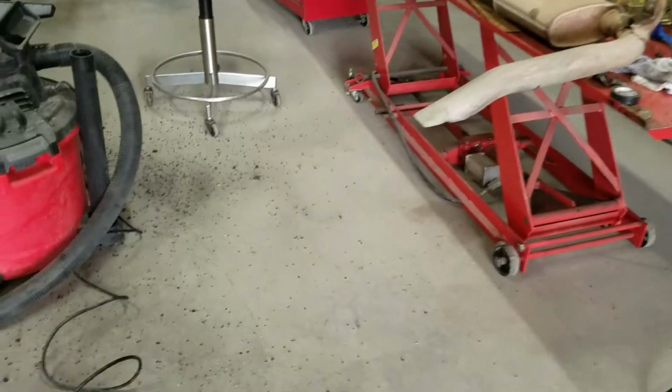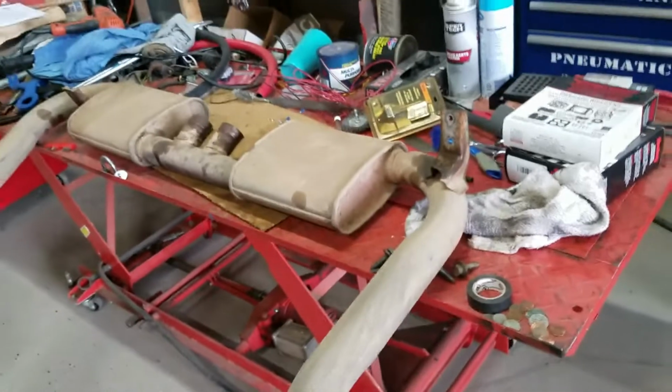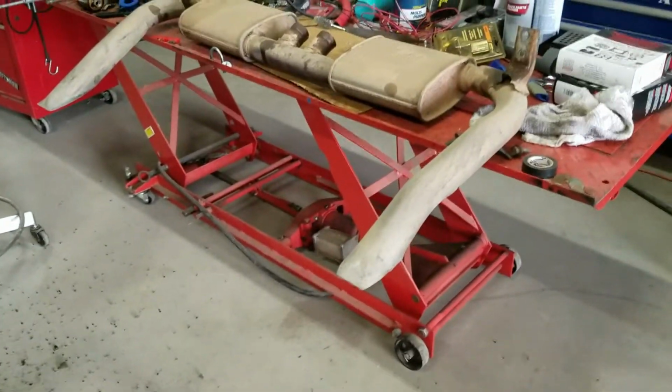Oh my goodness. Look at all that stuff that blew out of there. Man. And most of it is mouse poop. So yes, we definitely have issues in the mufflers. I'm gonna try a couple other things.